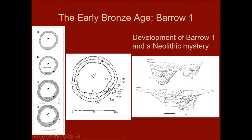But it's possible, because the monument was ploughed flat, that those burials may have been placed in a mound that covered the internal area. But the species of wood that was used all seems to be fairly reminiscent of species that were used in pyre material from other sites.